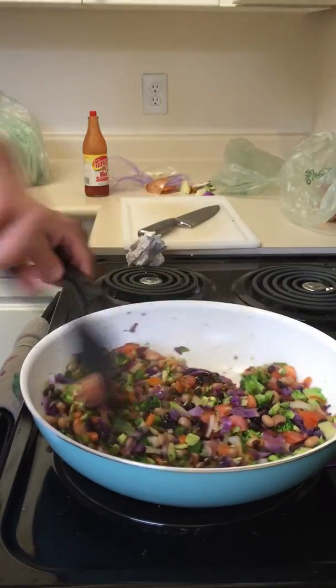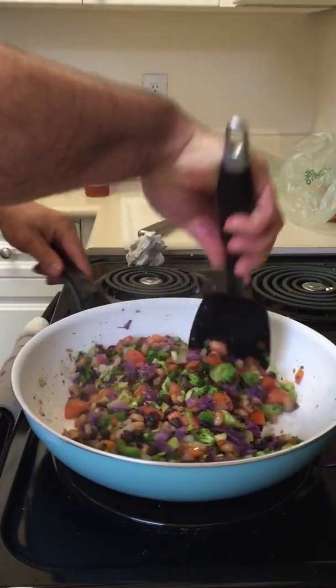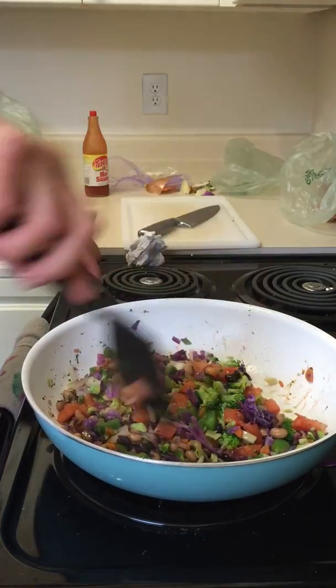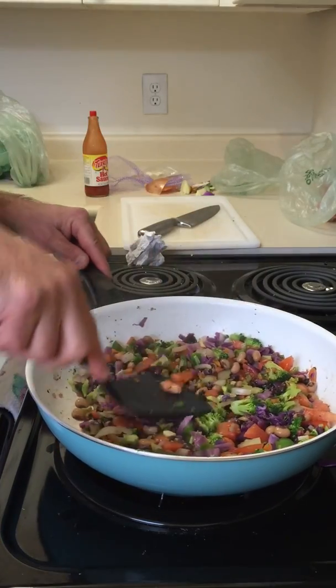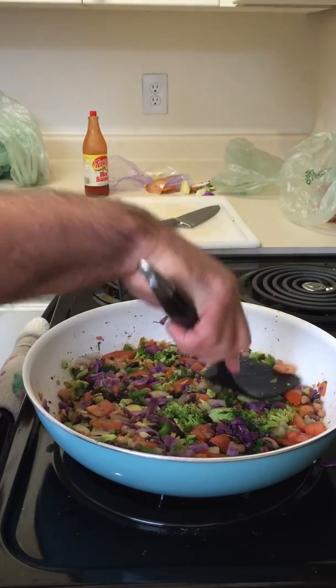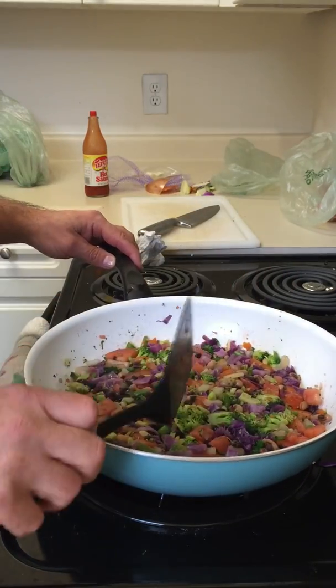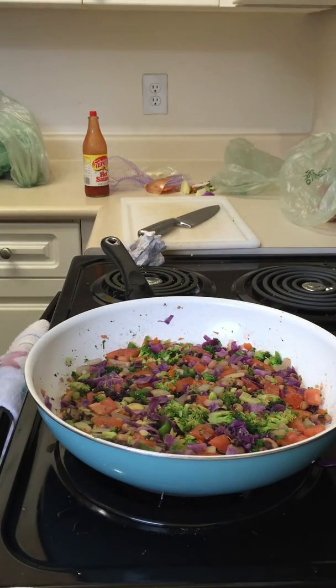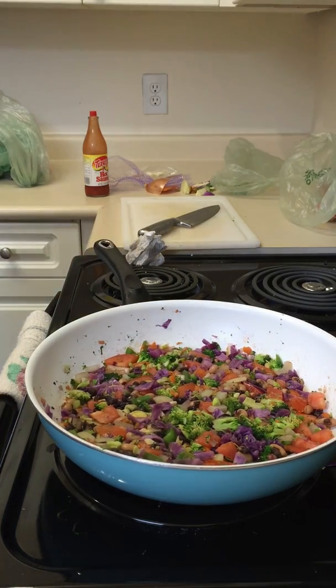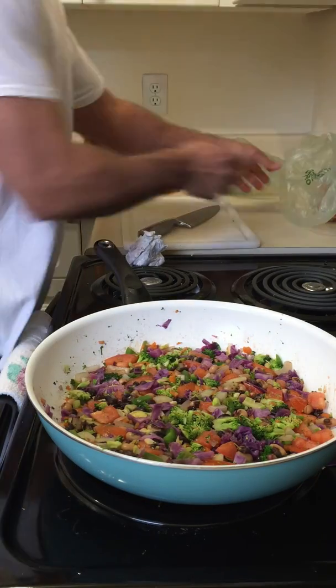All right, give it a stir. Looks good. I like to flatten it out a little bit just to get more of an even cook on it. Make sure everything gets done about the same time. We've been cooking for about 12 minutes. I'm going to try to have this done in 2 minutes. That's going to be 15 minutes flat from start to finish.